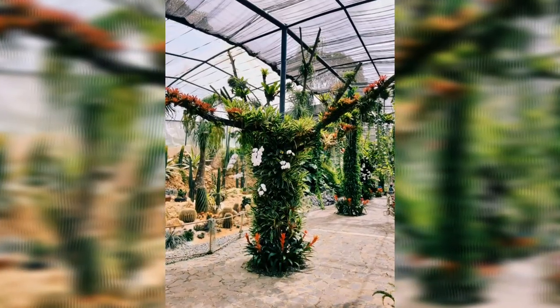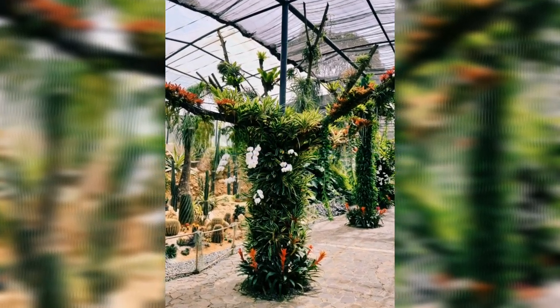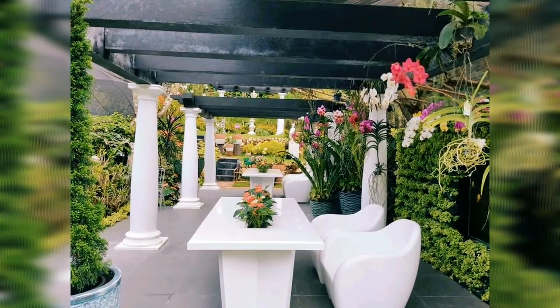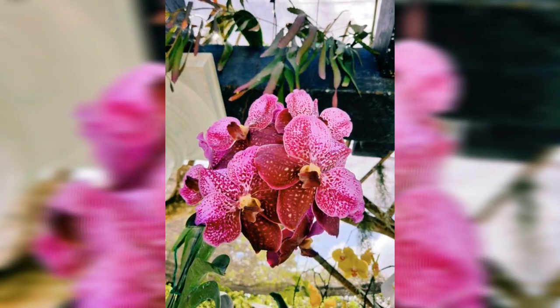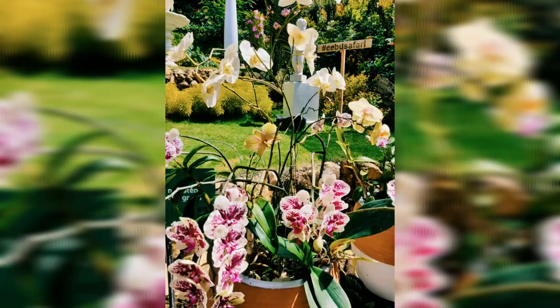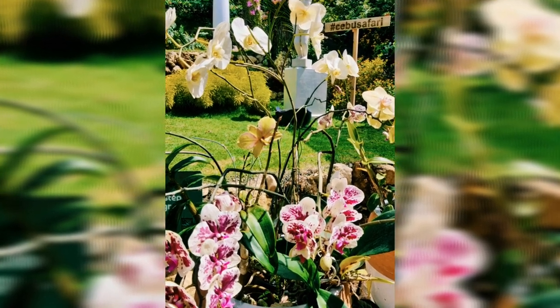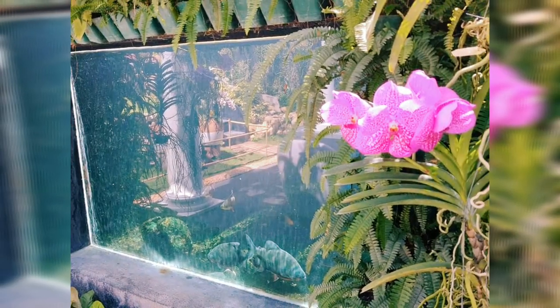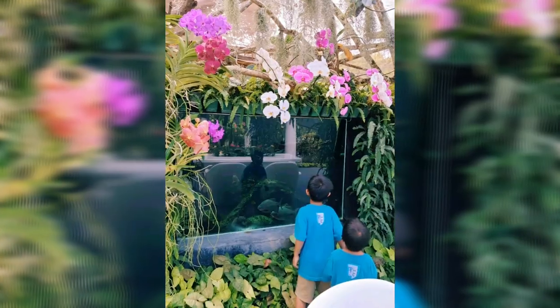Wala kang makikitang unhealthy plant dito. The plants are really happy where they are. Okay? This area is a microclimate for these orchids also. So, look at that. They are so healthy. And of course, aside from mga fertilizers, mga ganun, see, even the fish have its own microclimate there.